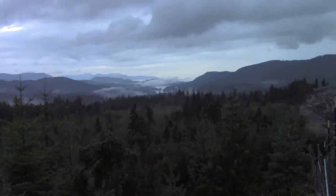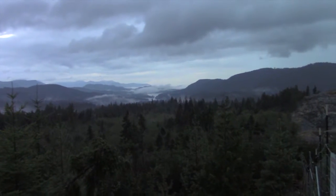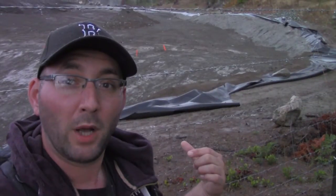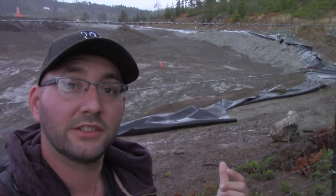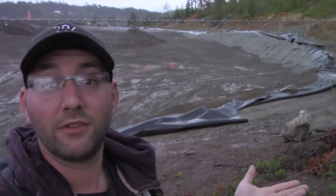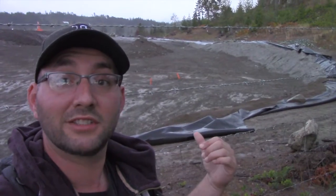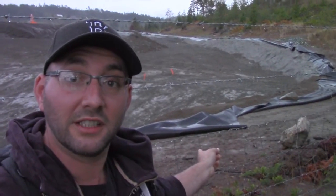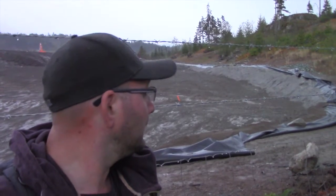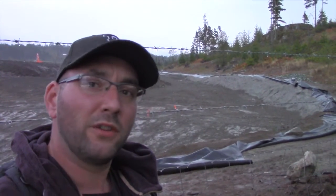How's that for a view? That's Shawnigan Lake. That's the landfill. Now this big pile of dirt that you can see behind me, this can contain things like dioxins, furans, hydrocarbons and PCBs. The thing that worries the residents is that eventually it's going to break through this liner that you can see underneath it and get down into Shawnigan Lake and into their drinking water supply. That liner's not very thick.